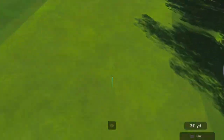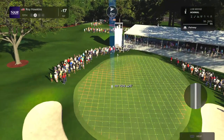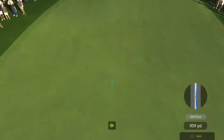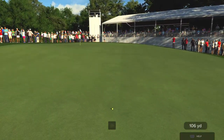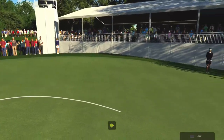Looks like this one's heading safely for the fairway. Do you like the view from where you're standing, Henny? Yeah, fair amount of elevation here. They're going to have to be careful that they club up because you do not want to be short. Well, it's found the surface, but that's about as much as you can say about it. Outside chance for birdie here, Luke.